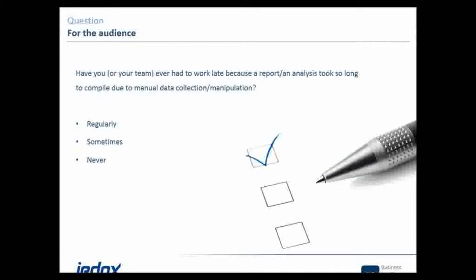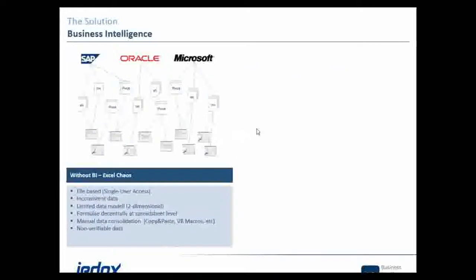I did switch off my Outlook. I don't know why I'm still receiving emails, but okay. Right, okay, moving on.